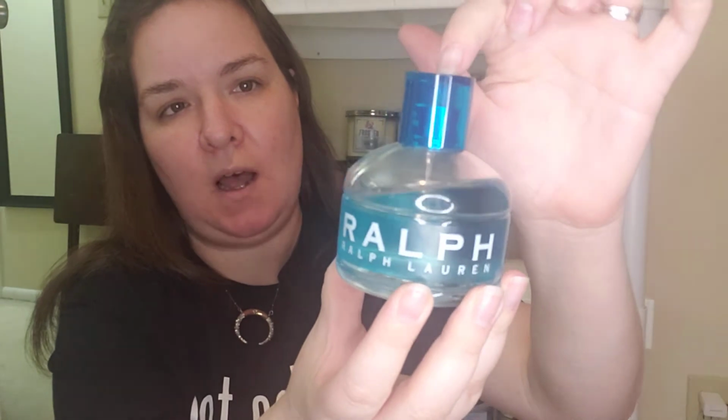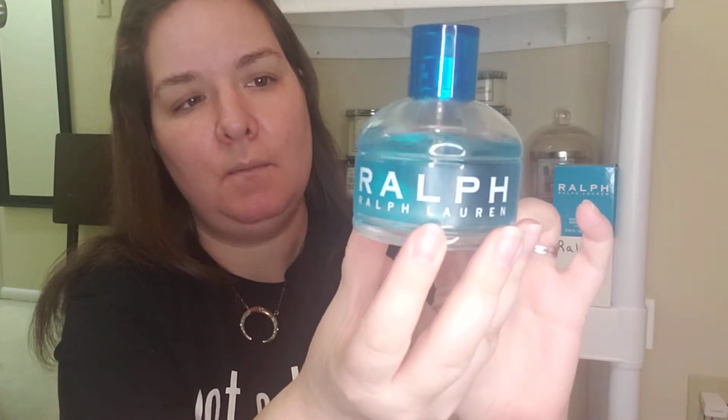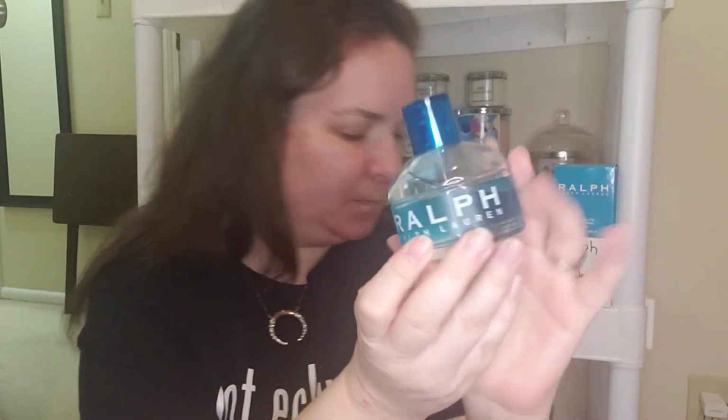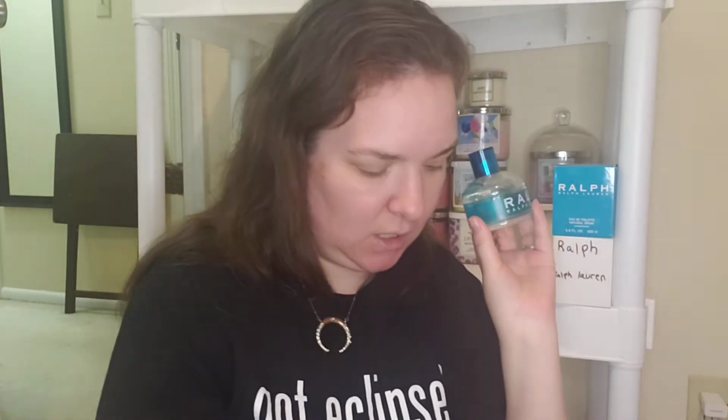I love the blue top as well as the blue ribbon around it and the white text. I think that's really nice, and the clear bottle is very classic. 10 out of 10 for packaging. It's going to be getting also a 10 out of 10 for the performance. The performance was amazing in this fragrance.